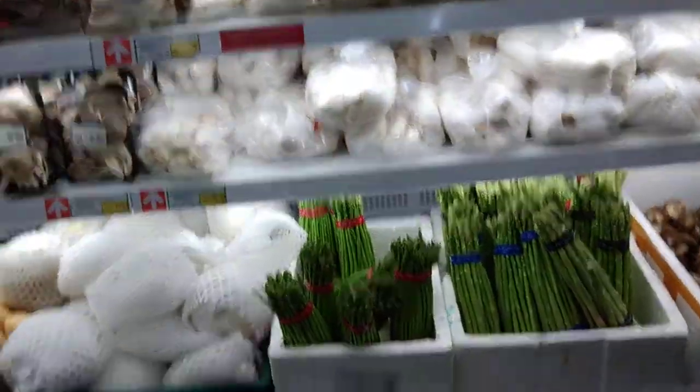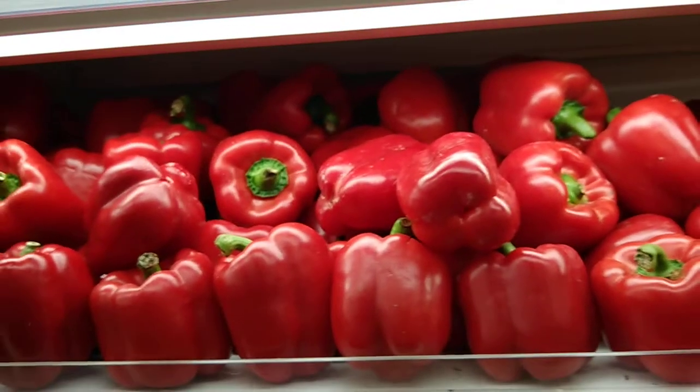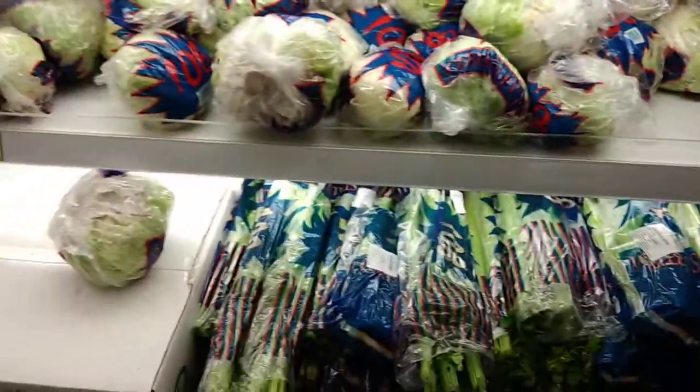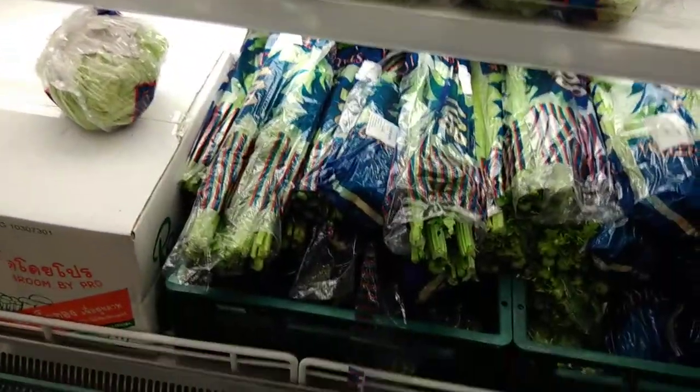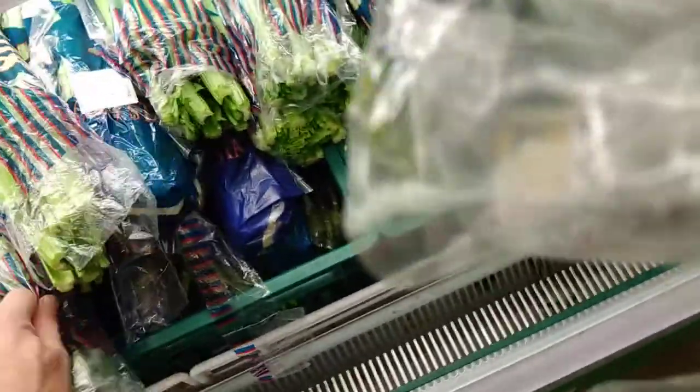Yes, asparagus, you only have the green one. Then here's the mushroom section. You have, of course, lime here, lemon. And you have yellow pepper, green pepper, of course, red pepper. And they are around, per kilo, $3. $3 per kilo is quite good. Then you have the celery here. I will get one. Don't need a big one. Better buy it fresh, you know. Look at this. It's written, of course, in Thai, but it is celery and very green. I love it.